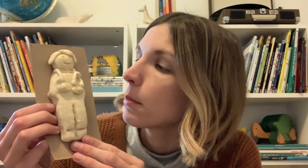I also made another sculpture just using the regular salt dough. I didn't add any color to this one, and this is one that I made of my aunt, who is a nurse, because I think she's a helper to our community. I added her stethoscope that she uses to listen to people's hearts when she's taking care of patients. So that's another option: you can think about people in your family, or really specific people that you know, that are helpers in our community.